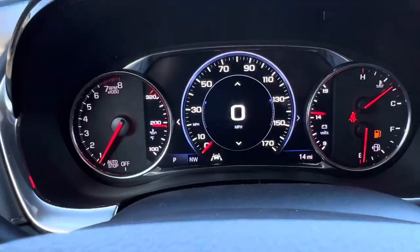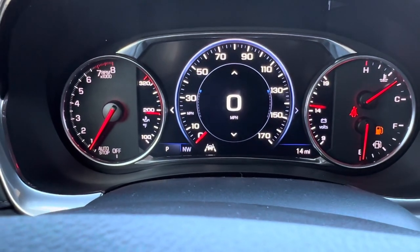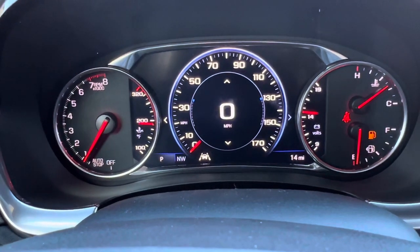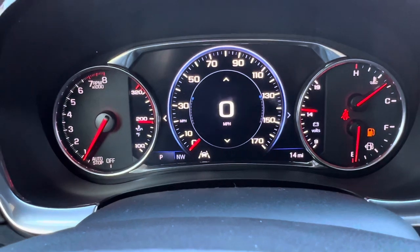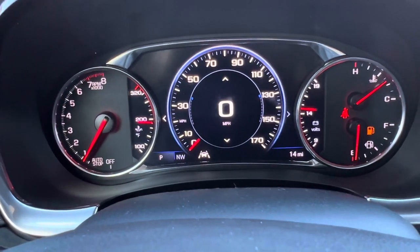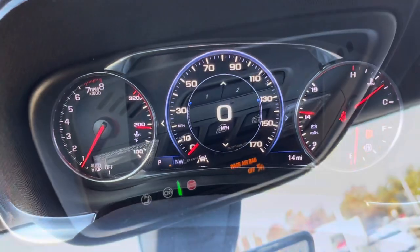And now we go to our dashboard, which is a digital analog combo. We have analog gauges for our tachometer, fuel level, coolant temperature, battery life. And then in the center, we have that large digital display. Right now it's set on your speedometer, but you can move through and that's going to give you other information such as average gas mileage, range to tank, tire pressure, and that sort of thing. So it's a nice digital analog combo. Let me know what you think about that or whether you think it should be all digital.